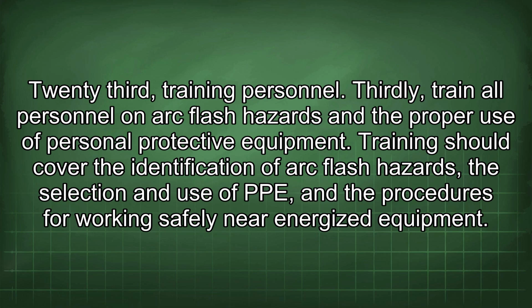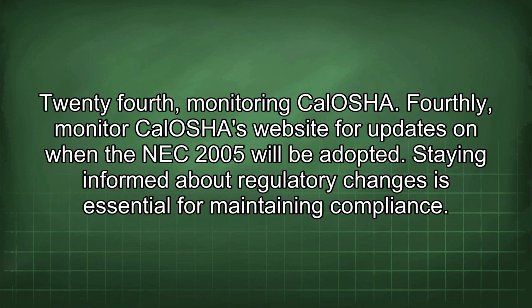23rd, training personnel. Thirdly, train all personnel on arc flash hazards and the proper use of personal protective equipment. Training should cover the identification of arc flash hazards, the selection and use of PPE, and the procedures for working safely near energized equipment.